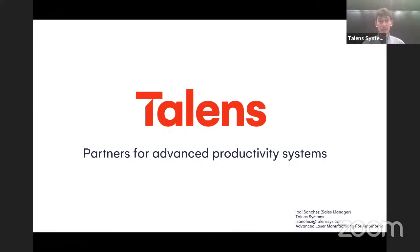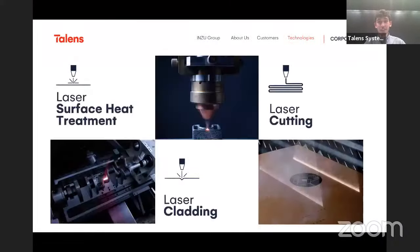So, well, we are Talent Systems. Basically, we are a laser-based company. We are also an integrator, but with our own unpatented technology. So mainly three different areas where we are focused. First of all, the laser surface heat treatment or laser hardening that we will be talking about.